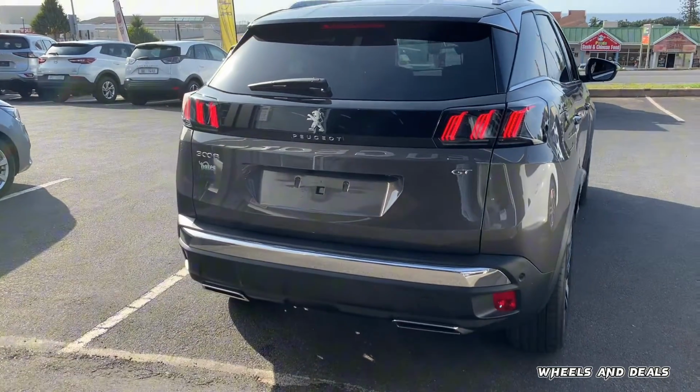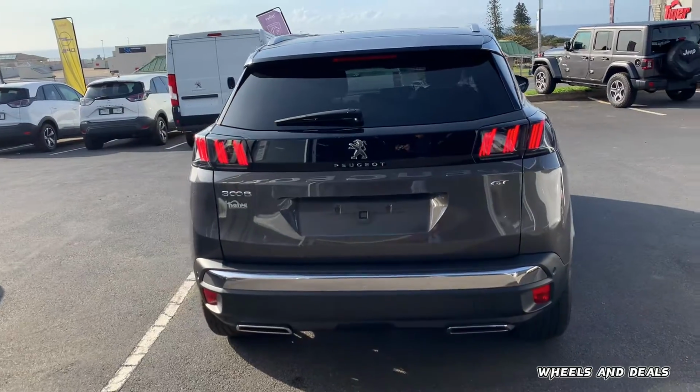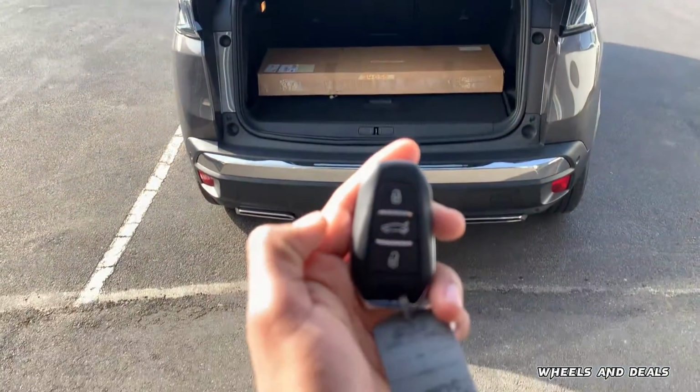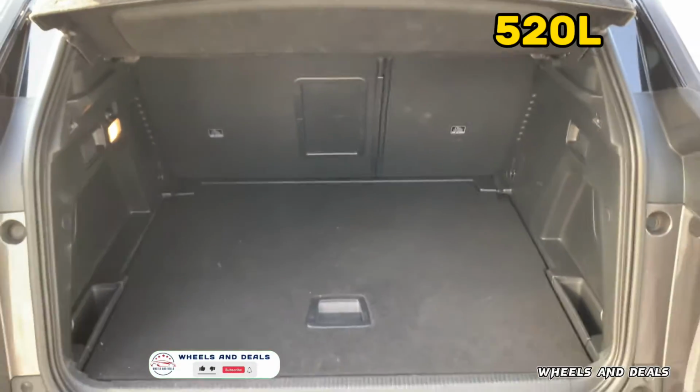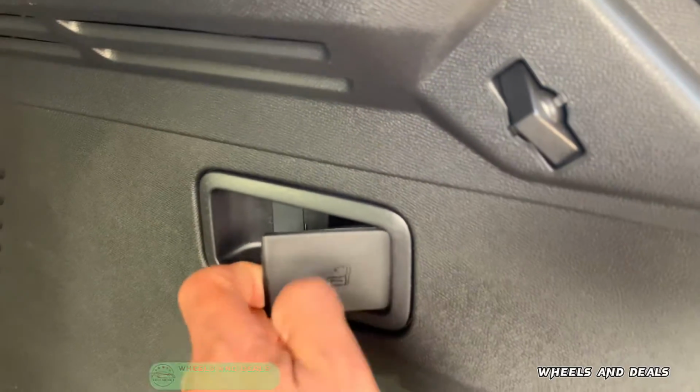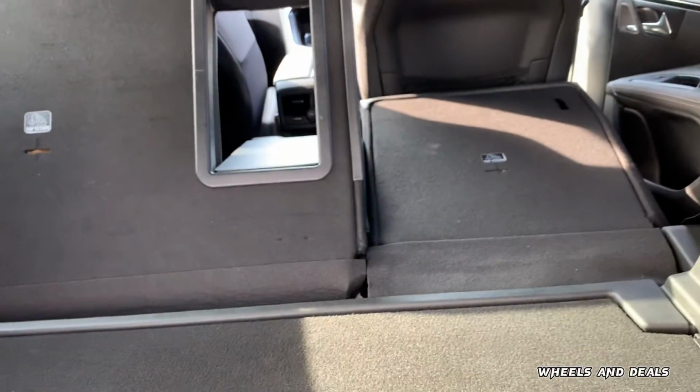Moving to the boot, this boot is power lifted and can be opened with the key and swap of your feet under the rear bumper. Boot capacity on this SUV is 520 liters. 12-volt charging outlet here. If you drop rear seats from this lever, capacity goes up to 1357 liters.